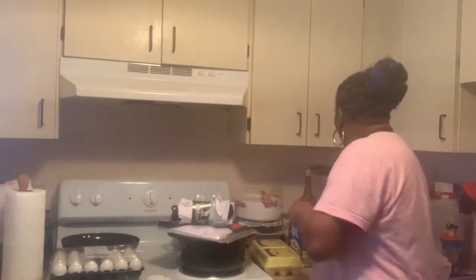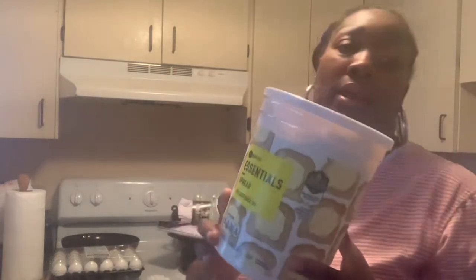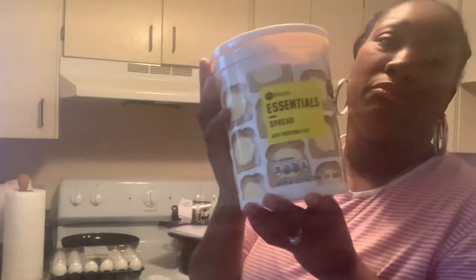I think that's all I got from Roses. And the couple of items I got from Harvey's was the butter. What about this big old butter? Yeah, because we run out of butter a lot. I love butter. But this was for almost $5. So I figured this will do because I do run through butter.